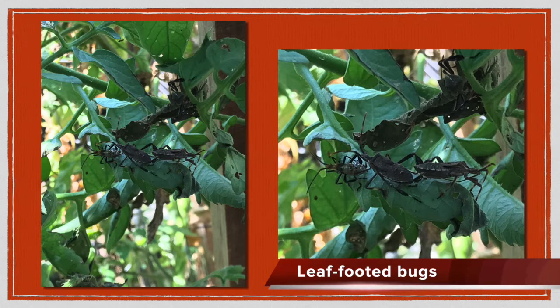Leaf-footed bugs, right? Lots of different insects out there. Tomatoes, we kind of joke around here, it's job security for us. Right.